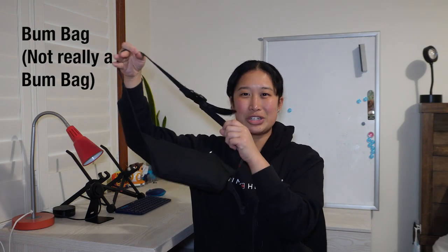So that's another thing that comes to uni with me every day. This is a bum bag. This comes with me to uni. It kind of just holds my other items. Like I have sunscreen in here, deodorant, gum, medicine, and my keys in here.